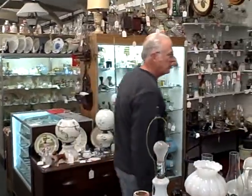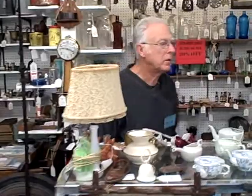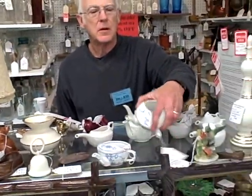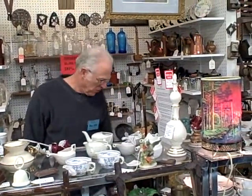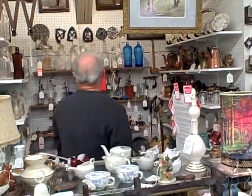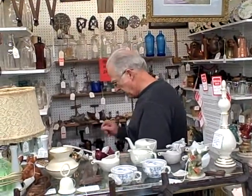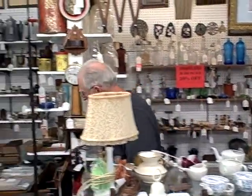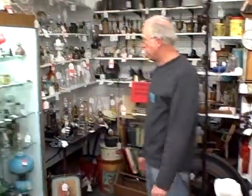Two cases. Kind of a kitchen, a collection of the old invalid feeders and the pap boats. A lot of milk bottles, a lot of coffee grinders, stuff like that. Cast iron fireplace around, and a whole bunch of kerosene lamps.